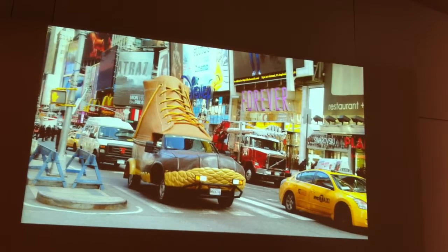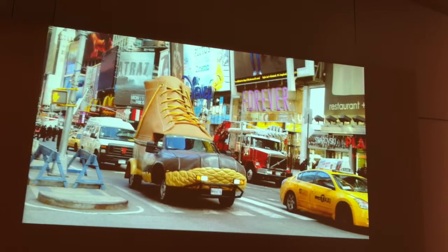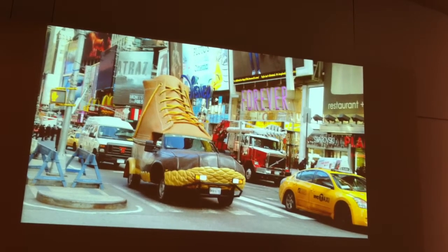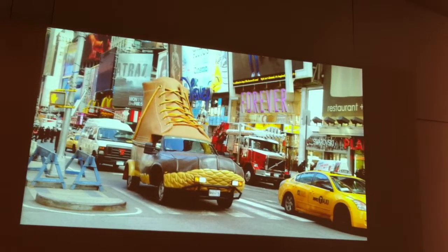The bootmobile has been really popular with social media, so our customers and fans have been taking pictures of the bootmobile as it drives past them and posting those pictures on Facebook and Twitter and really having a lot of fun with it.